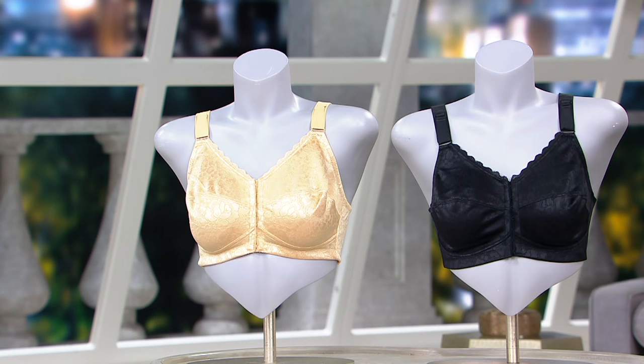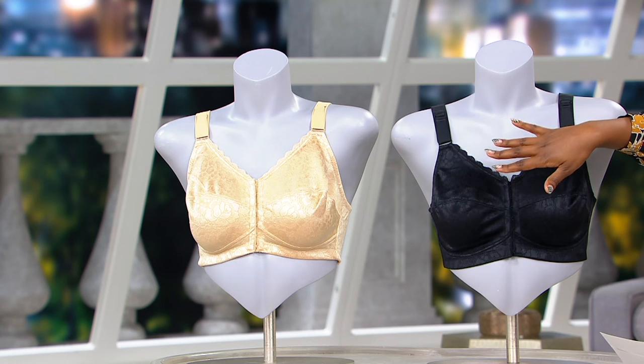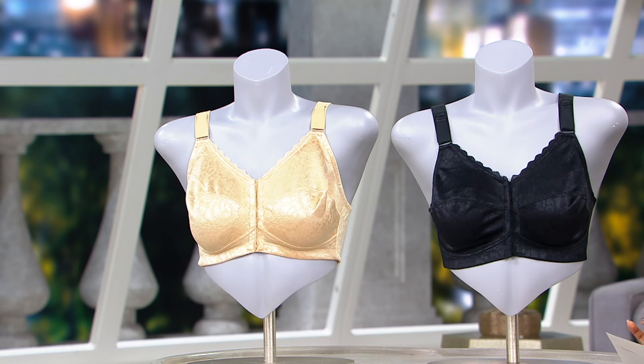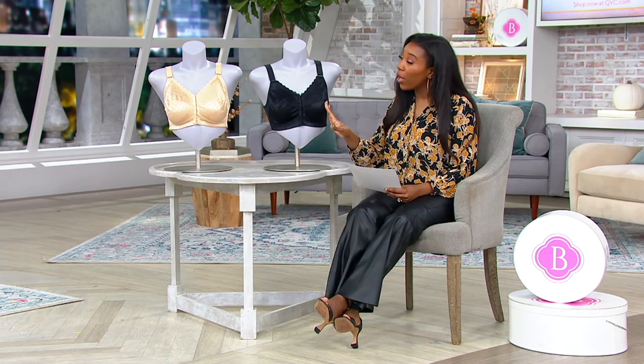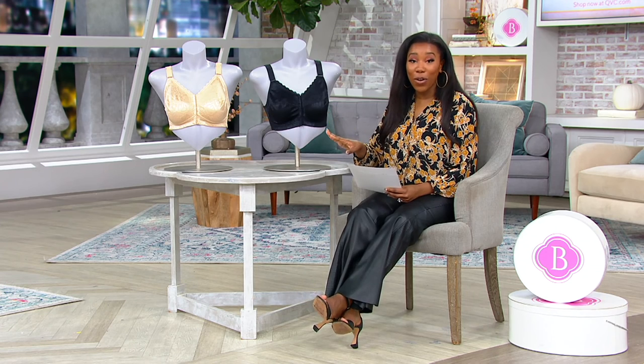Clearance price of $23.27, saving you 40% off of our QVC price. These are your two color choices, black and warm beige. And then our sizes are going to be 34 to 48 in your band, and then B through triple D in your cup. So it's a really great size range available for you as well. No reorder on these. Once they're gone, they're gone.